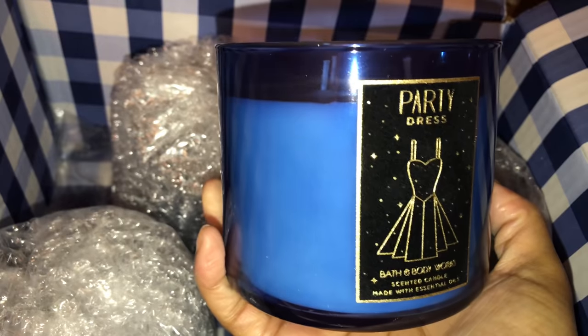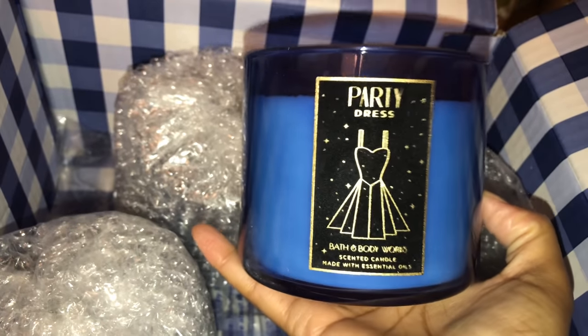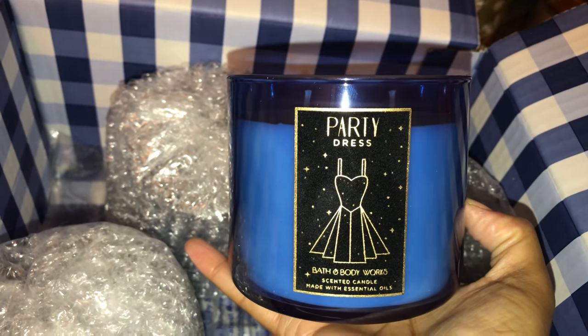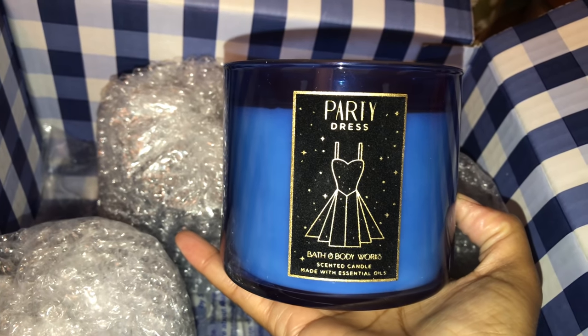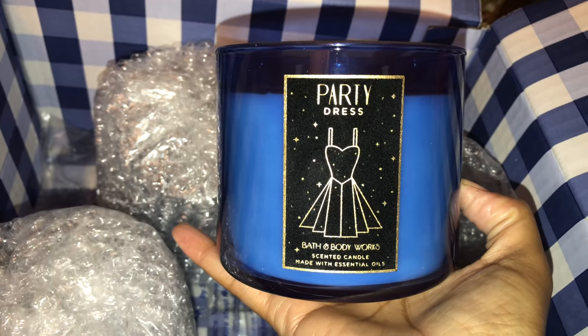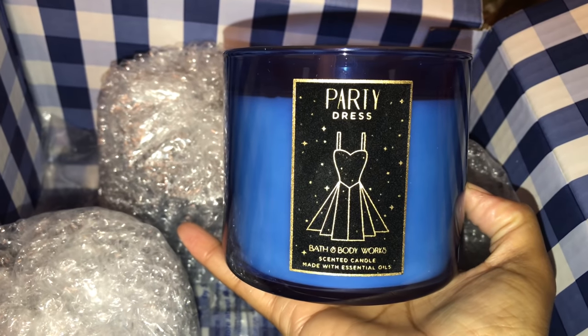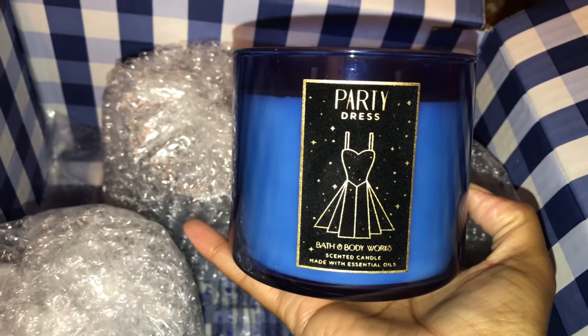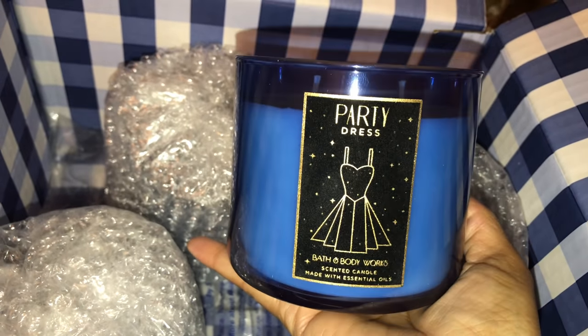And I just love the actual jar design. It's just gorgeous. This candle burns very well. I had no issues with performance. The throw is strong for Party Dress. I definitely like the candle form. I'm not crazy about the body care, but in the candle form, I highly recommend Party Dress.